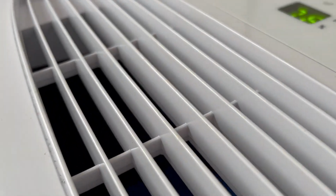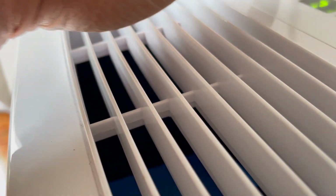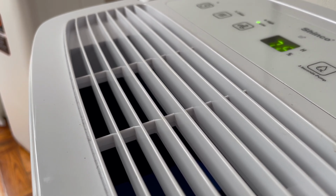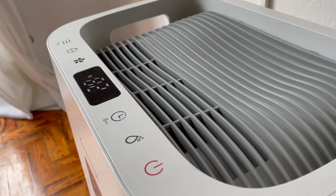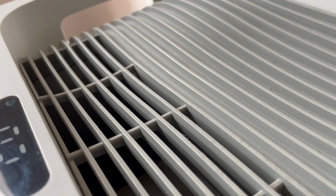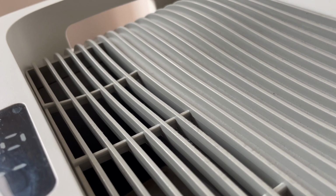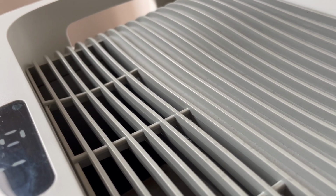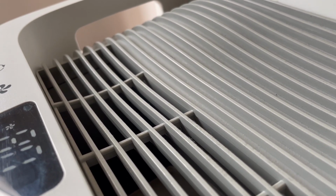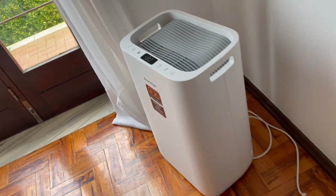Here's the sound. And for night time, put it on lower. Just put this one in exactly the same position. This one is definitely quieter. And then night mode. Normal. Anyway, I don't know how well that will come across on the video, but I've done it.